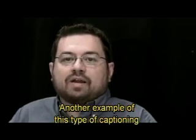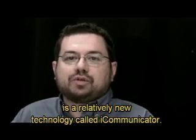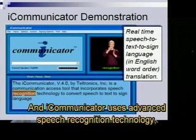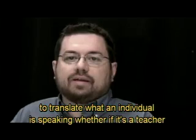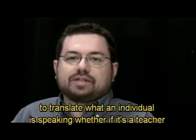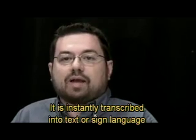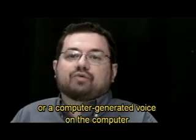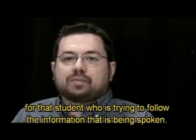Another example of this type of captioning is a relatively new technology called iCommunicator, and iCommunicator uses advanced speech recognition technology, in particular Dragon NaturallySpeaking, to translate what an individual is speaking, whether, again, if it's a teacher or anybody in that situation, and it is instantly transcribed into text or sign language or a computer-generated voice on the computer for that student who is trying to follow the information that's being spoken.